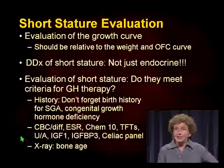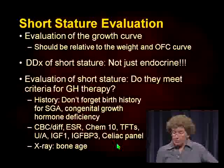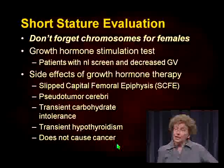You want to get the CBC and diff, looking for chronic anemia like inflammatory bowel disease. I've made that diagnosis multiple times. SED rate, looking for inflammatory bowel disease. A Chem10, again, alk phos, liver, kidney tests. Thyroids, a urine looking for DI, because they don't grow well. The 2 growth factors, the IGF-1 and the binding protein 3, and then the celiac. And then always get the bone age.